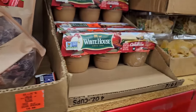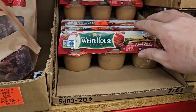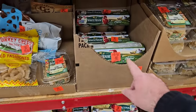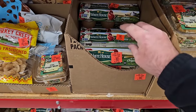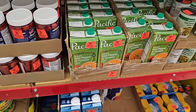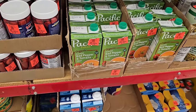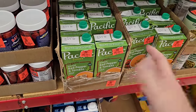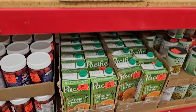I have tried this applesauce before. Not the cinnamon one, but $1.99. But the regular kind was really good. Here it is, right here. No high fructose corn syrup. $1.99 for these. Yeah, these are pretty good. They still got these Pacific Foods different soups here. Red pepper and tomato soup, $1.79. These are $3 or more anywhere else.